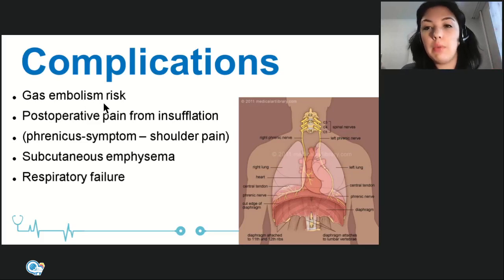have a gas embolism. But again, the percentage of this is very low, but still it is present, and there is no chance to avoid it anyhow. But I'm telling you, it's not even 1%. It's less than 1 promille. Yes. So then, postoperative pain from insufflation.